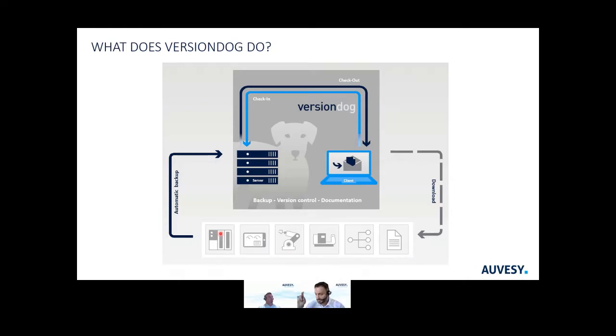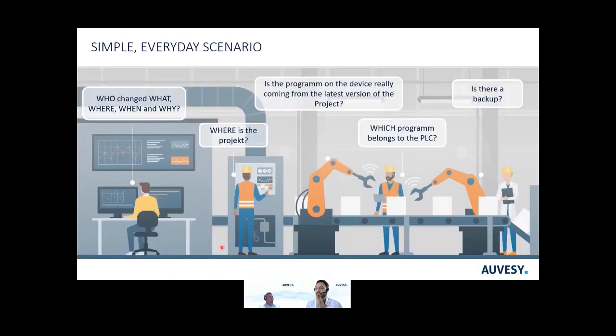You can preset a schedule and say, I want to secure this controller once in a week, once in a day, any 8 hours, whatever you want to set up. Okay, pretty high level what VersionDog does. So let's have a look at a simple everyday scenario, right?